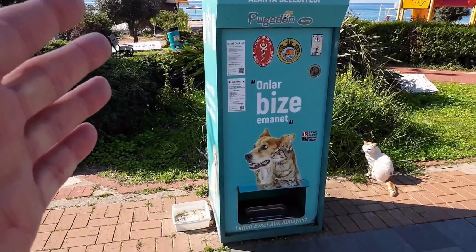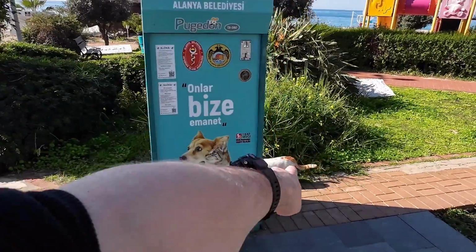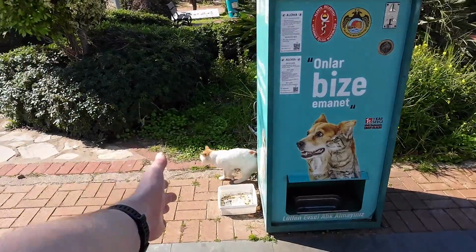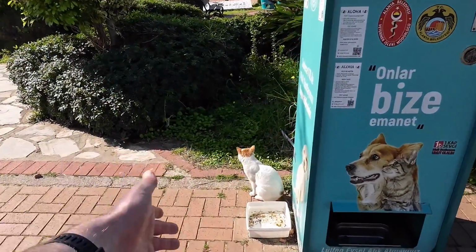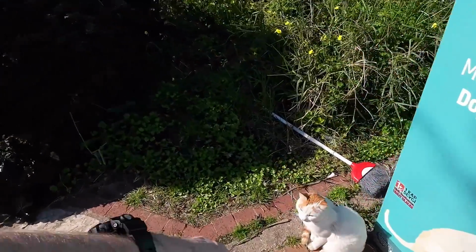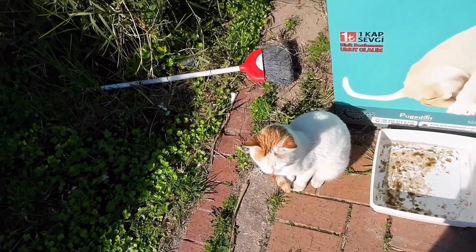Turkey really does have some unique things, and one of the things you can do here is feed the cats. There's a little cat dispenser here, you just put your money in and some food comes out for the cats. I don't know if you know about Turkey, there's stray dogs and cats everywhere, but they're very friendly and they've all been neutered and everything, so they're not diseased or anything. They are quite nice.